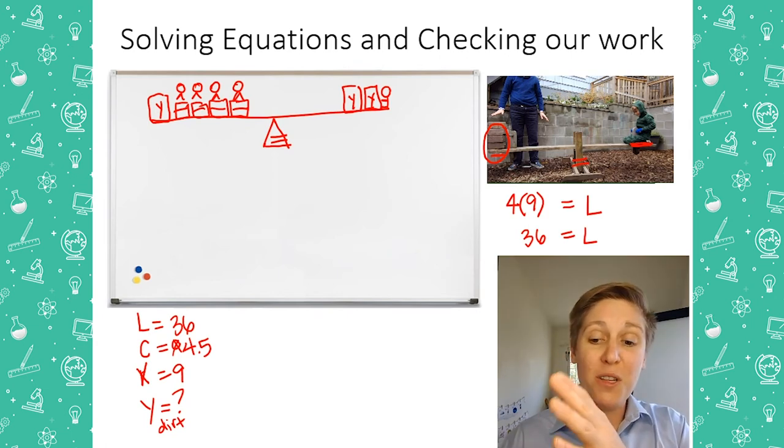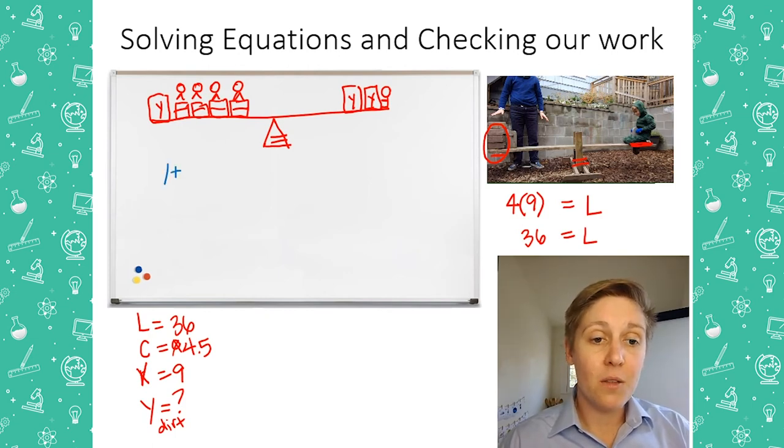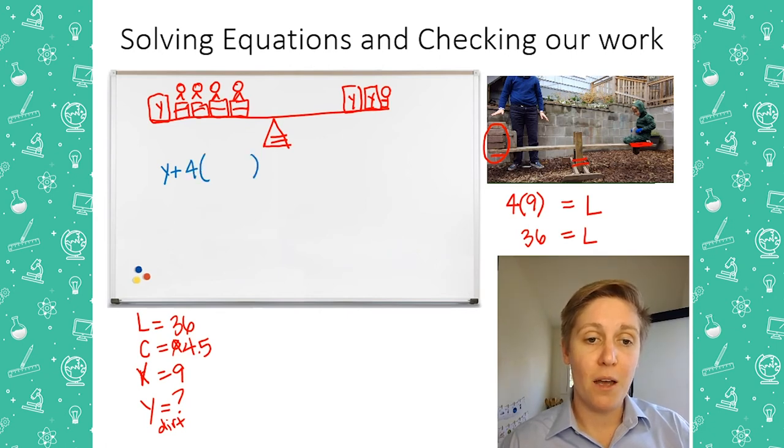I'm going to quickly walk you through what that might look like. On this side, I have a bag of dirt, Y, plus the weight of 4 groups of 1 chicken, which is 4.5 pounds, and 2 bricks, which are 9 pounds. So 4 groups, 1, 2, 3, 4, of a chicken, plus 2 bricks.